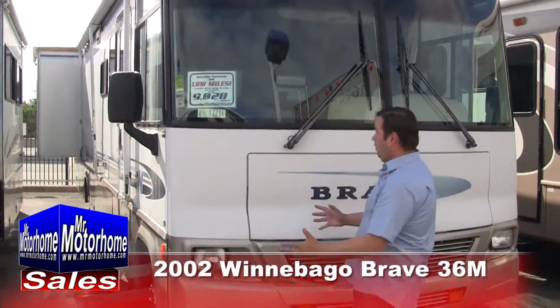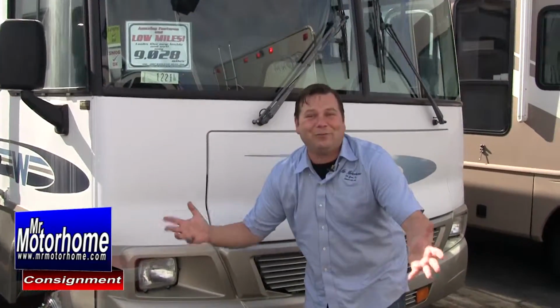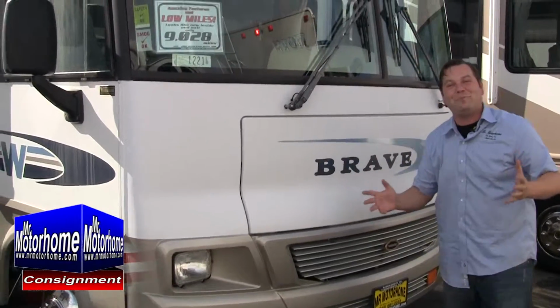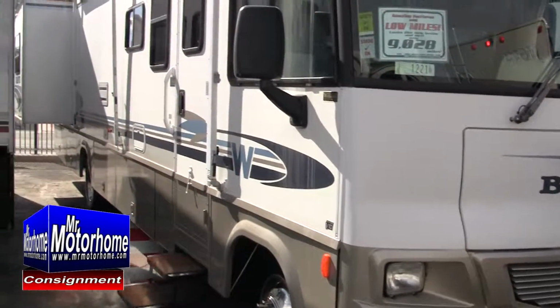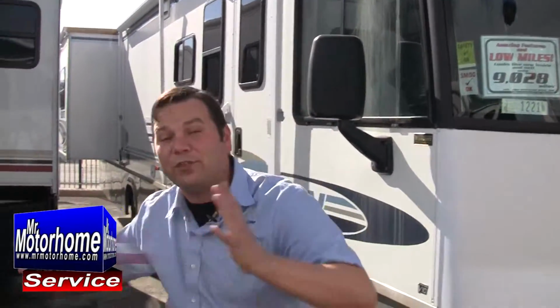This has actually got, I'm sorry, it shocks me every time I see it, 9,000 miles on it. It's a 2002 Brave 36M from Winnebago. Fantastic build quality, fiberglass roof, everything that you want on a coach that's designed to last. Let me start out by showing you the inside layout, then I'll go around and point out some of the extra nice build features on this.